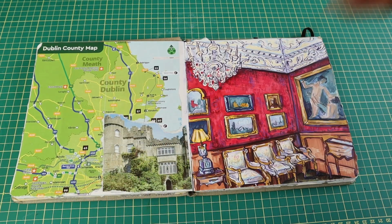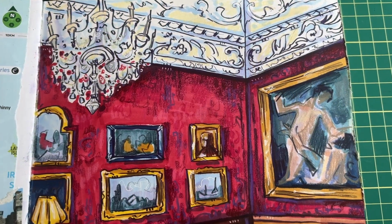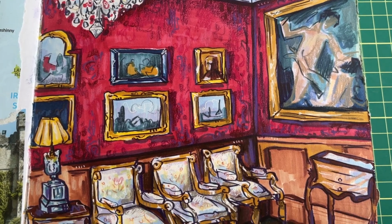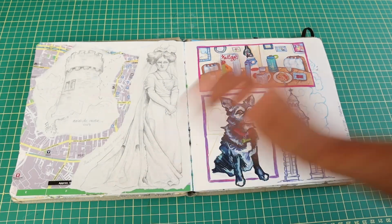Just a filler page, some of the maps, and we were in and around Dublin. And then we went to some of the castles. We got to do a bunch of tours, which were really, really fun. And they were just so intricate and crazy. And I definitely didn't do an amazing job at adding all the detail because there was so much detail, but it was still pretty fun to add to my sketchbook for sure.